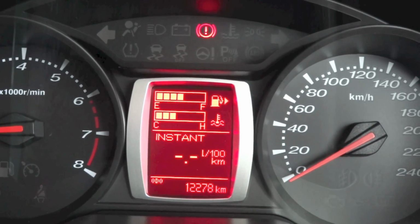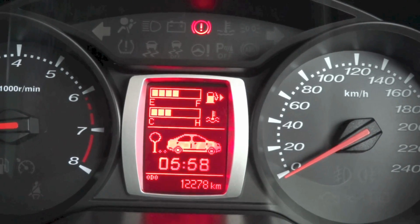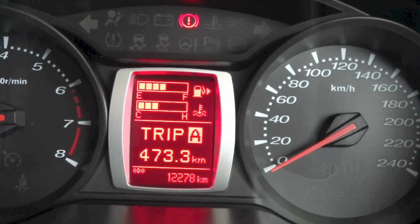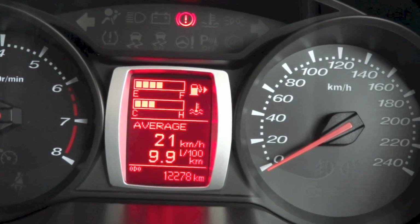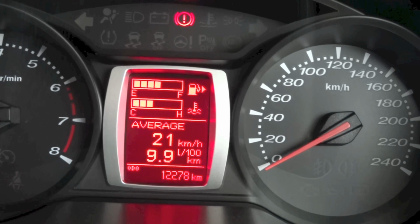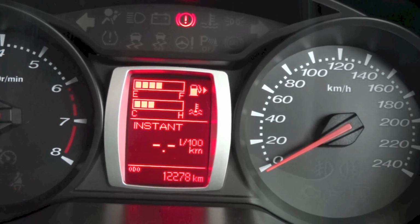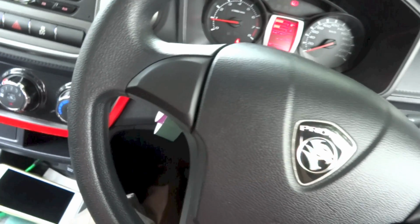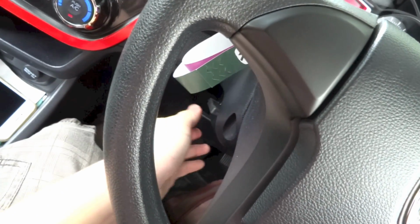Right now, we do have the instant fuel consumption, range, elapsed time, service indicator, brightness, trip A, trip B, trip C, average fuel consumption and average speed, and back to your instant fuel consumption. The steering wheel in this car is tilt only. You adjust it using this lever right here.